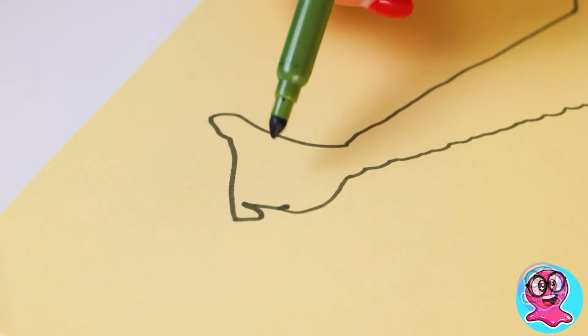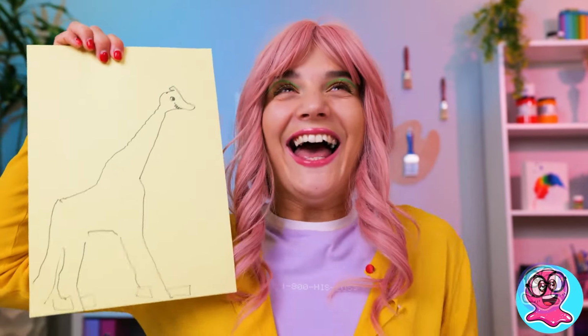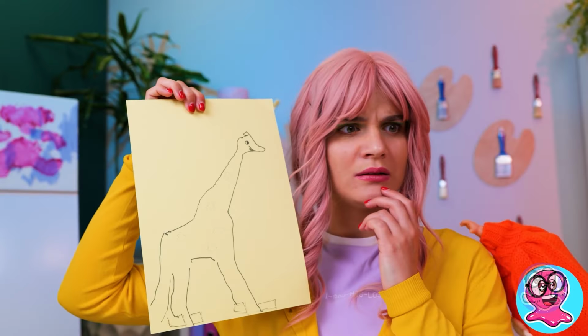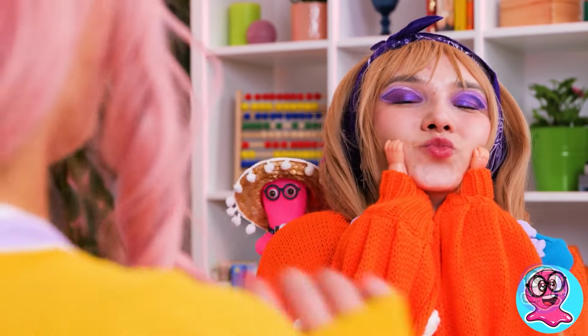And the outline is ready. Let's just add a cute little muzzle. Great! Check out my cool giraffe! Or is it a hippo? What? Try using your hands next time! You can see a perfect giraffe if you look carefully!